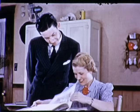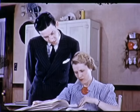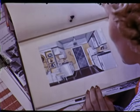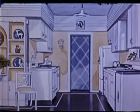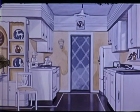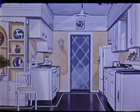And you want to see some more? Ah, you've picked another very popular kitchen. The very tops in convenience and compactness. It, too, is carefully planned and worked out.